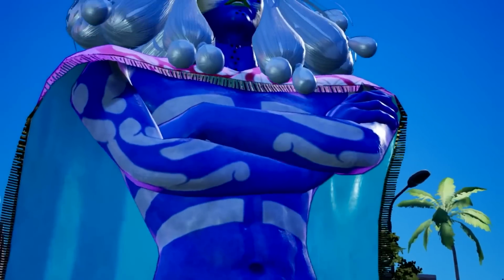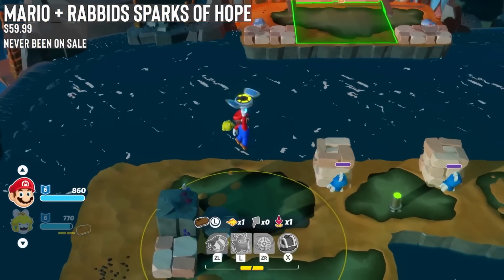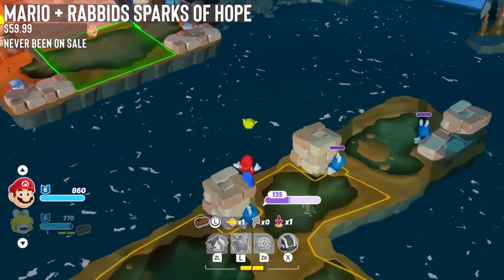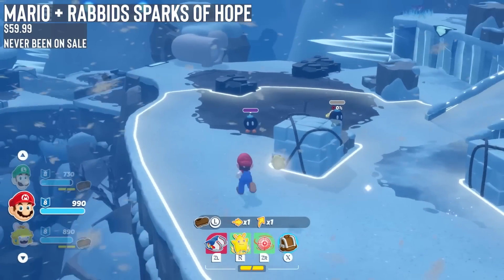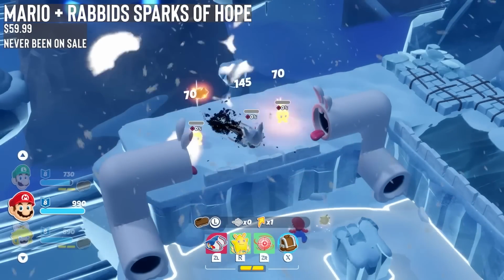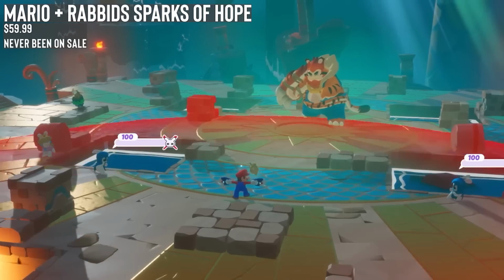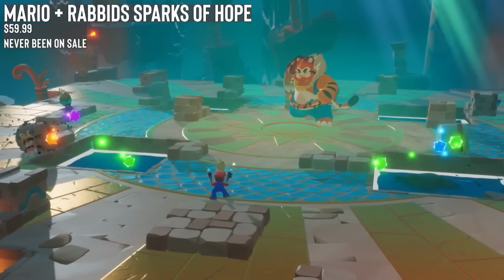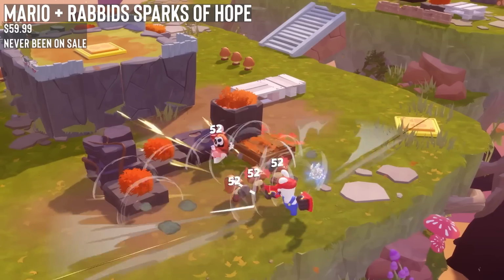Mario and Rabbids Sparks of Hope then, and I'm currently playing this one myself. I'm curious on this one, it's such a new release, it means it's a decent element of this sale. But that said, the first entry was notorious for constant bargain bin discounts, so can we expect this one to drop as quickly? I do feel like it's generated a lot of buzz this one though, and hopefully it's put up the numbers to see another entry someday in the future.